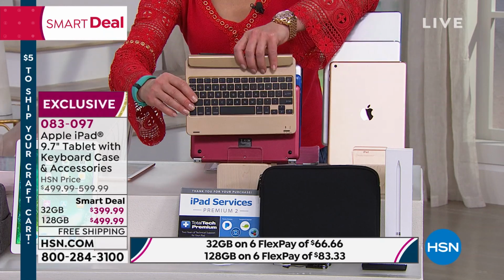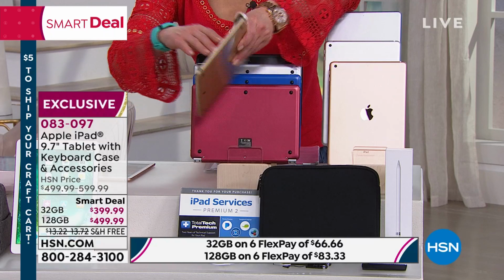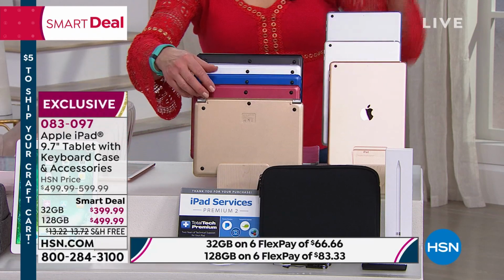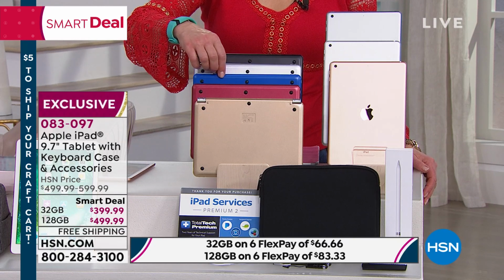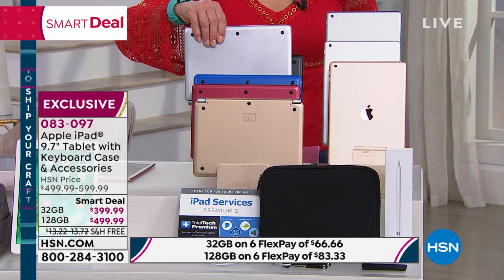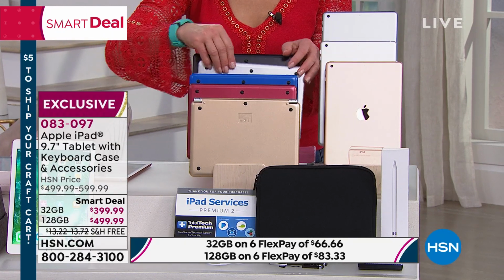Now, on the gold, we have a couple dozen in either choice. So I think on the 128 and the gold, we have the last 100. So I believe last 100 if you want the gold choice in the 128. Otherwise, in the 32 gig, there are a couple dozen. The red, the blue, the silver. Now, the silver is also almost gone, I believe, right, Rick? Okay, 32 gig, we have a couple dozen. Oh, and space gray, it is also last call with that silver case and or the black.